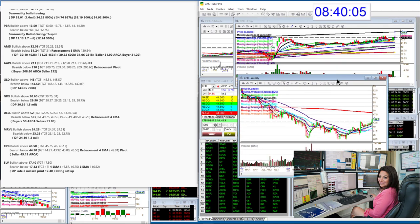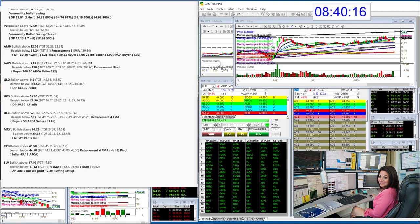If we do go up, check out the weekly chart though. There is room to go up to this 200 all the way up here. So this could get some nice momentum and speed going up there. So just be prepared. Both sides of the trade always.